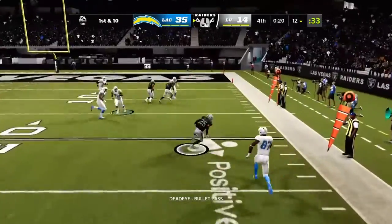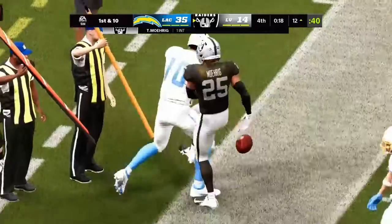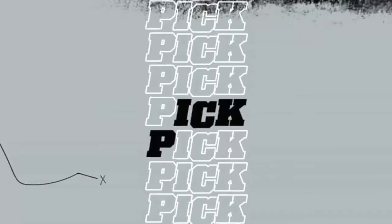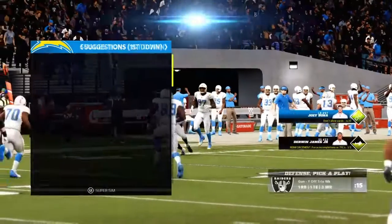And now this is intercepted. My goodness. Picked up by Trayvon Merritt, and he'll get this back down to about the 12-yard line. And they'll take possession already in the red zone and in a great spot to add points to the scoreboard.